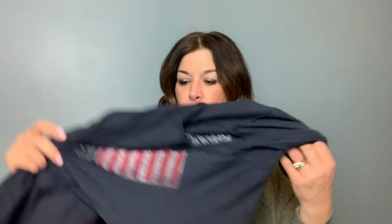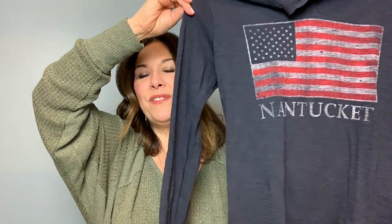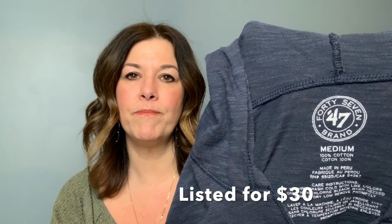This was to keep my local stuff going. This is just a Nantucket shirt. Nantucket Island is just a boat ride away off of Cape Cod. One goes to Martha's Vineyard, one goes to Nantucket. And this is also the brand 47, which usually I see for sports. I get a lot of Red Sox shirts and I pick up this brand 47 because they tend to be a little higher end.